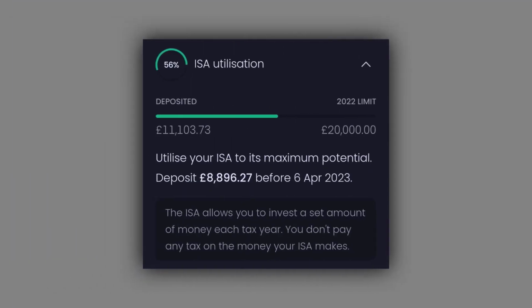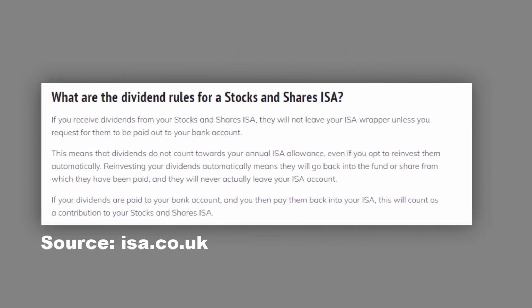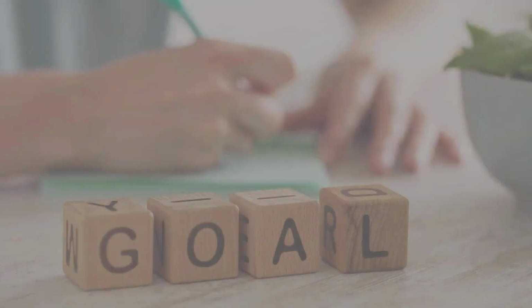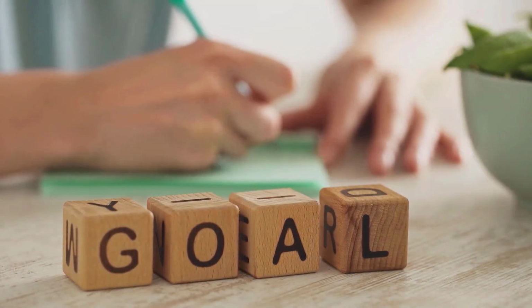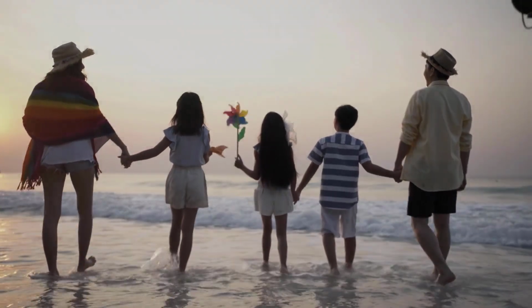Over the 2022 to 2023 tax year, I managed to contribute £11,103.73 towards the £20,000 limit in my stocks and shares ISA. This represents 56% of the allowance. And this is just purely my own contributions. As with a UK stocks and shares ISA, any reinvested dividends don't count towards the limit, as they are a gain generated internally. I would love to get closer to the 20,000 limit, but I still want to enjoy life and don't want to be too restrictive, because where's the fun in that?